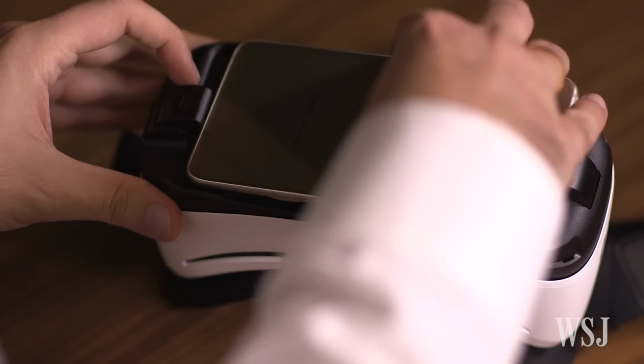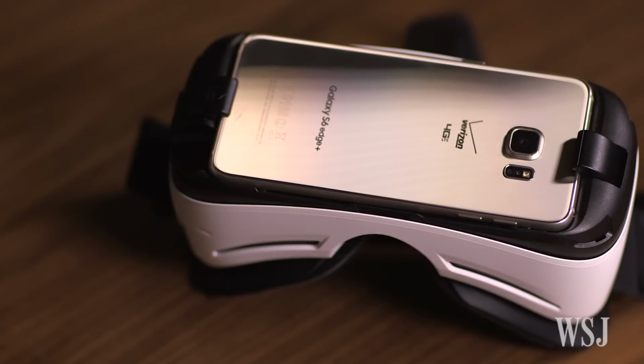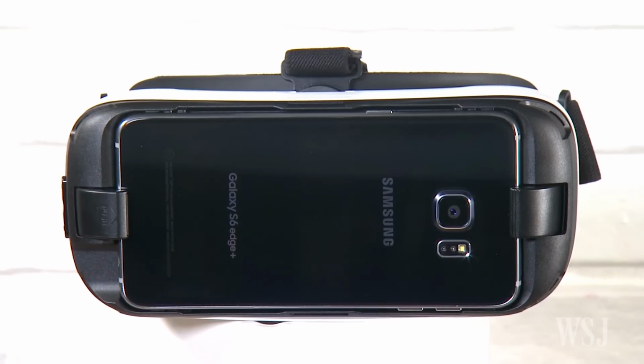To use Gear VR, you'll need the Galaxy S6 or Note 5 or another of Samsung's compatible smartphones. They provide the screen and the brains. Gear VR has two things going for it that are critical for virtual reality to have its mainstream moment.